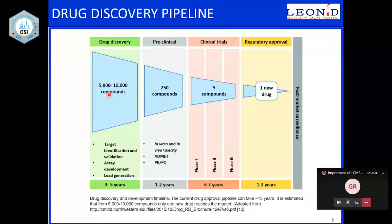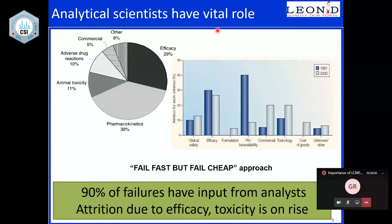Analytical scientists have a very vital role. In earlier days, analysis meant the sample would come to the QC lab and someone would test and give the result. No, it's not like that at all. Analytical scientists have become very important, at least in the drug discovery scenario.